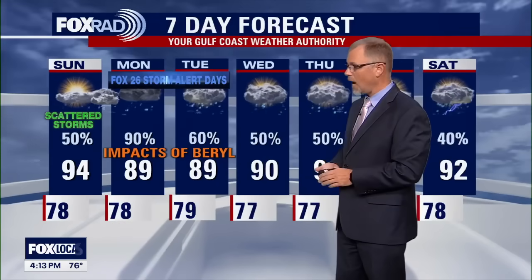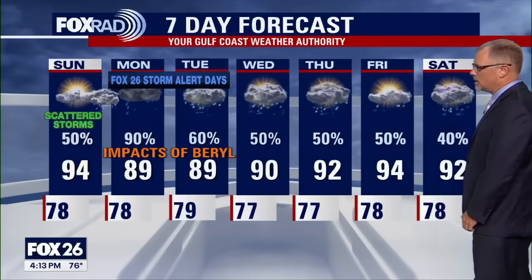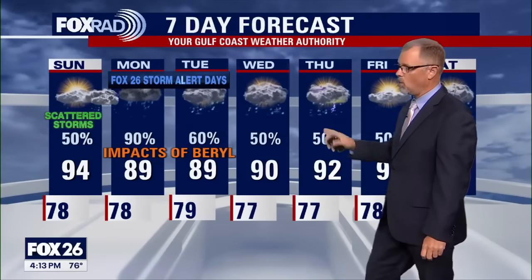And we'll have some more showers just in general across the area on Sunday. Some of those Beryl related, some of them maybe not so much. And then we actually are keeping some rain chances as we move through the rest of the week, although it won't necessarily be directly associated with Beryl and its path.